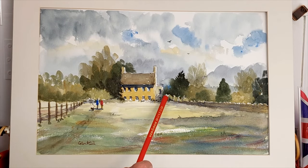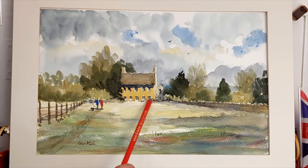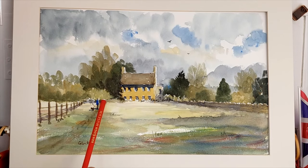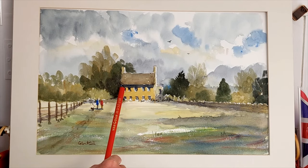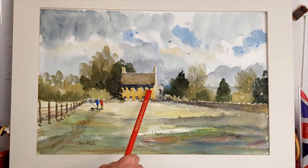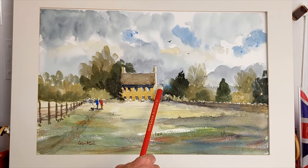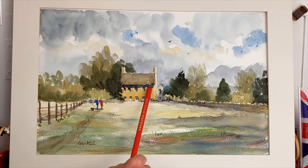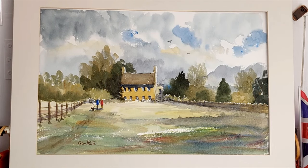Then obviously I tinted in the lighter greens there, leaving plenty of white paper, plenty of white edges. Notice along the bottom there, along the top of that hedging, as I say, around the gate. And I painted around the windows, so the windows were left white at this stage. Then I painted in the window areas, not the shadows, just the window areas. As I say, tinting the figures in.